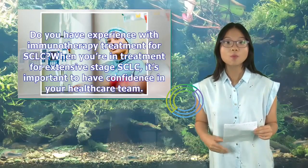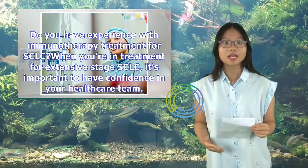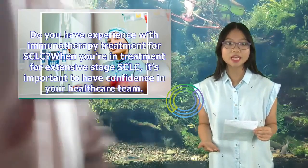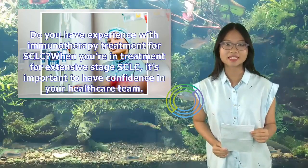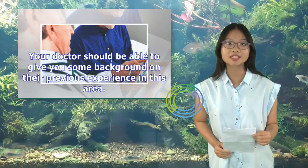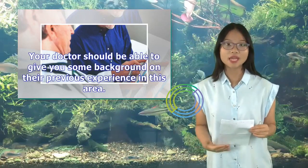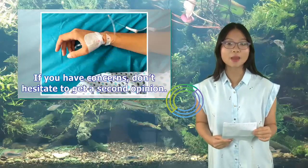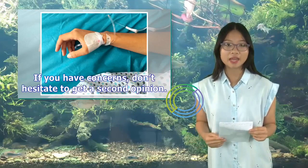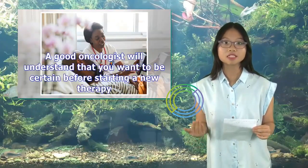Do you have experience with immunotherapy treatment for SCLC? When you're in treatment for extensive-stage SCLC, it's important to have confidence in your healthcare team. Your doctor should be able to give you some background on their previous experience in this area. If you have concerns, don't hesitate to get a second opinion. A good oncologist will understand that you want to be certain before starting a new therapy.